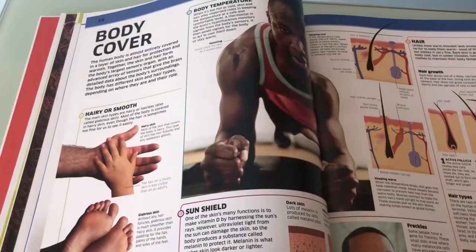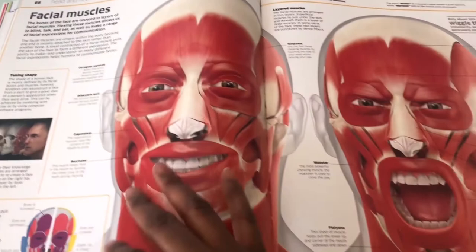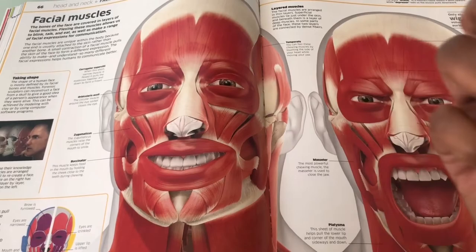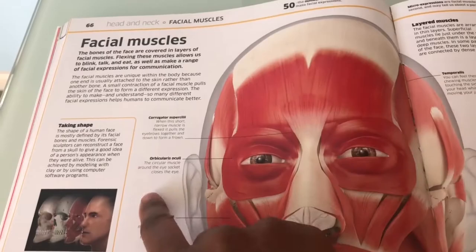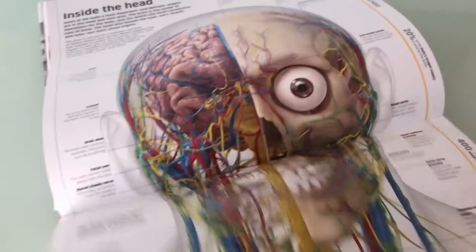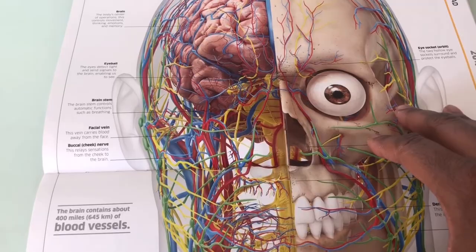The pictures are really, really, really awesome again. And it's not too much. In human body books, it can be too complex for kids to really grasp. I like that DK makes these really complex topics, they give you the information, but they break it down to where a kid can actually understand it. Right? Look at this. This is crazy.